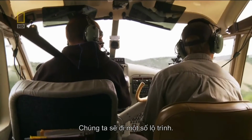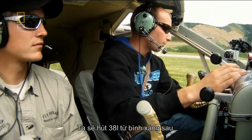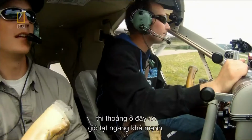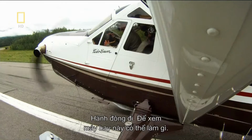We're just going to head out and do some of our routes here. We're good to go. Right on. We're going to suck the 10 gallons we got out of the rear tank. Go ahead and put it up there. Perfect. The winds here can get pretty hellacious. We got 3 valleys coming together, and you get some gnarly crosswinds in here sometimes. Pretty gusty. Rock and roll. See what this rocket ship can do.